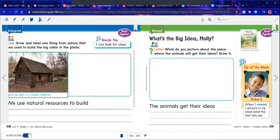108. Draw and label one thing from nature that was used to build the log cabin in the photo. So you're going to draw and label something that was used to build that log cabin. What do you think it was? What was our natural resource that we used to build that with? Trees, right? Because wood comes from trees. We use natural resources to build. And then I want you to write down there, what do we use natural resources to build?